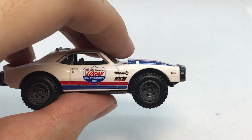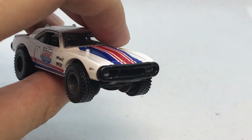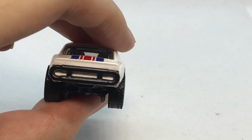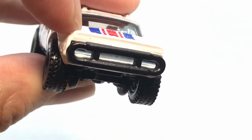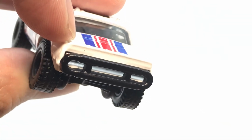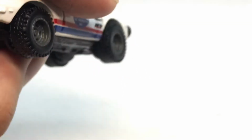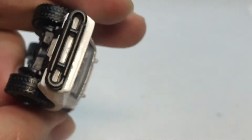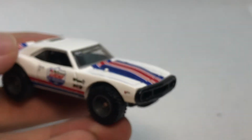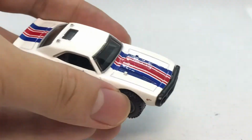Next is the 15 Lucas Borea, whatever. It's a nice looking car. This is the 67 version. Huh, I actually can't seem to get rid of this black dot right here, but you're not going to see much of it anyway from any angle. Oh, it has front details. It doesn't really have any back details, but still, cool looking car.